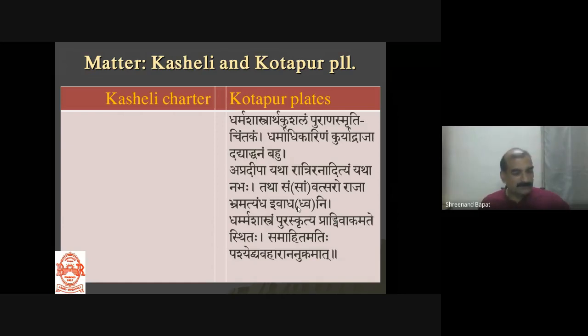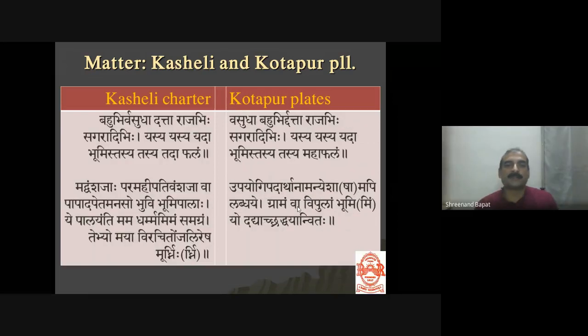Now, what is the place of this particular line or this particular verse in the inscription? The inscription that is meant for a donation, or a plate that is meant for a donation. So such matter has no place actually.